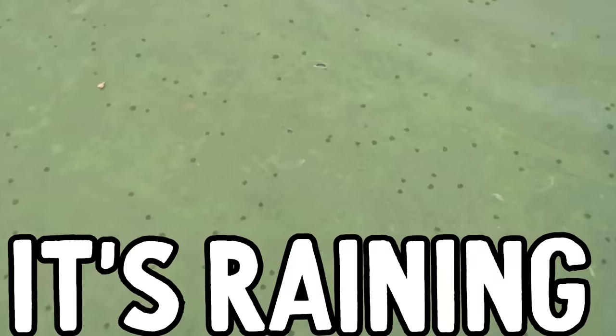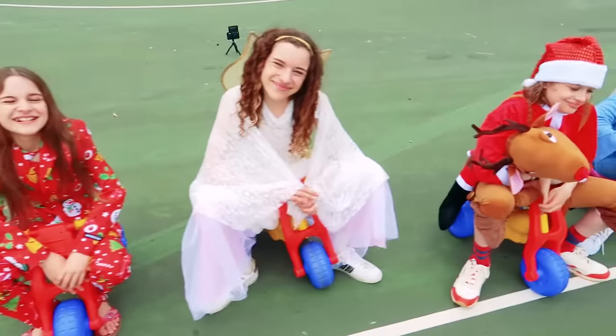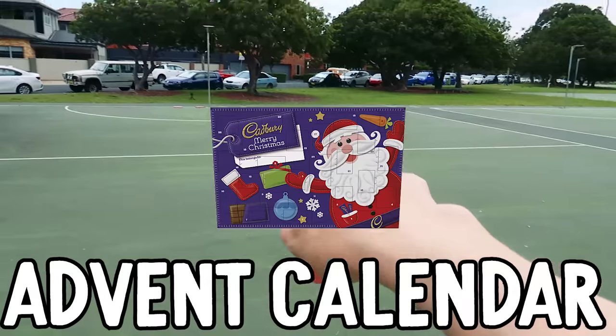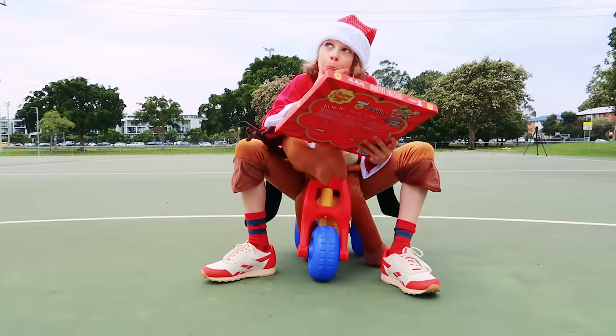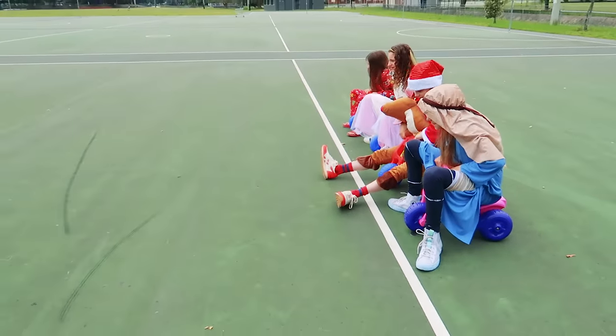Guys, it's raining! Raining is pouring! The rules are you have to race your Christmas dinkies around the circle, then to the advent calendar. First Norris Nut to eat one Mentos gets to pick their doona cover first, and so on and so on. Ready, set, go!